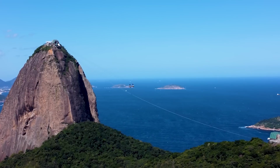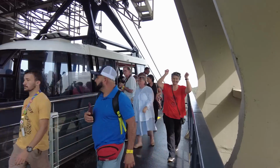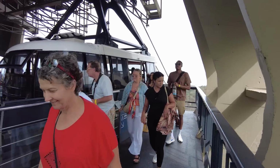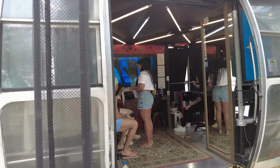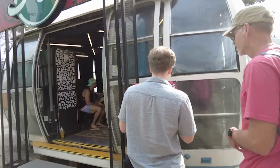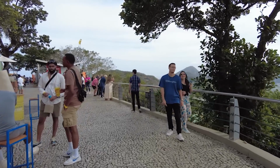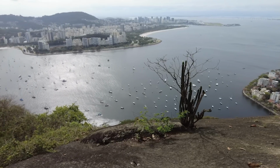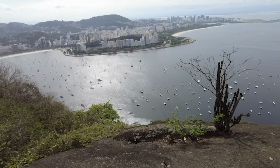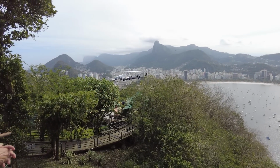There are actually two cable car systems. The first gets you almost to the top, and the second gets you to the tippy top, and both levels have amazing views of this famous city and this beautiful bay. The famous tram car from the James Bond Moonraker movie is now a tattoo studio. So it's pretty cool. The first little landing spot, they have some really nice vistas of the bay, the city, the airport. You can even see the helicopter rides that come in and fly over.